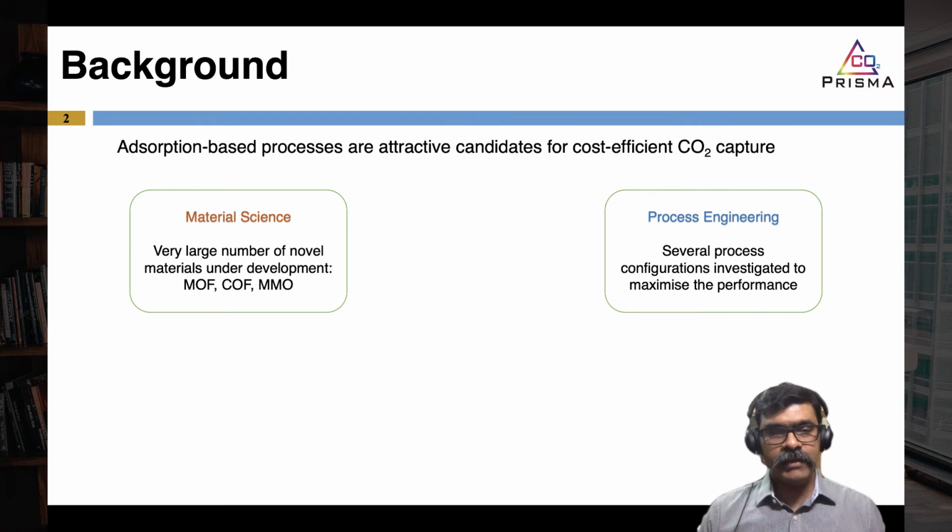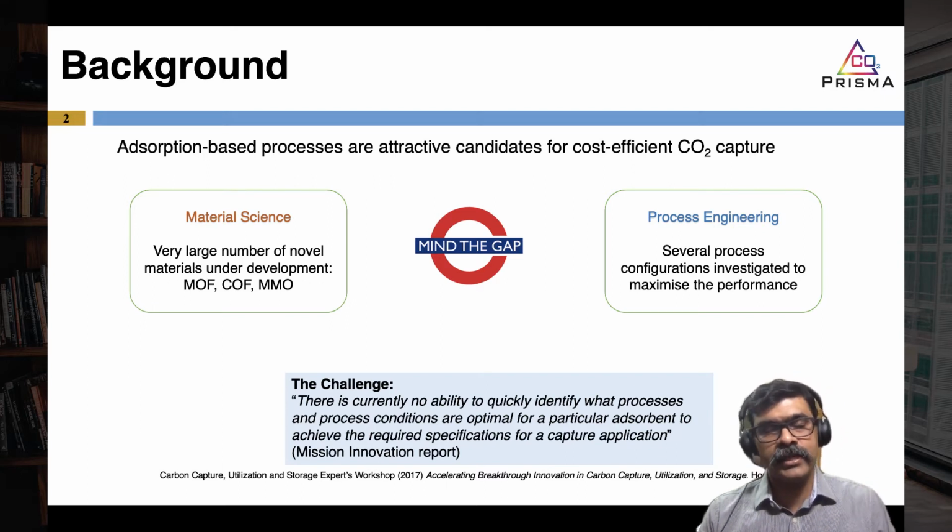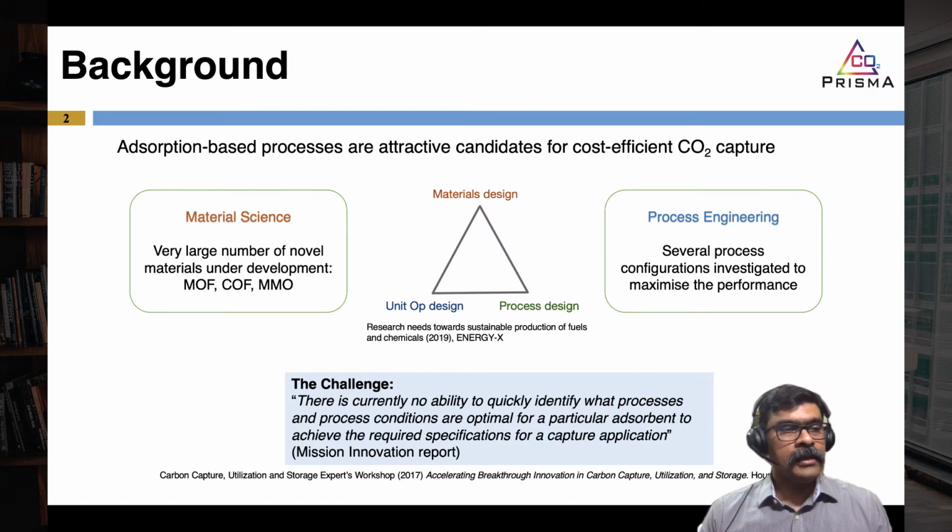Historically, there hasn't been much of an interface between material scientists and process engineers. So presently, there exists a gap between these two approaches. This was identified as a challenge in the Mission Innovation Workshop held in Houston in 2017. Recently, at a European level workshop on CO2 removal, combined material, process, and unit operation design was identified as a key to reduce the cost of CO2 capture.